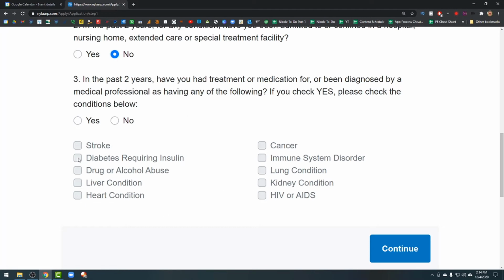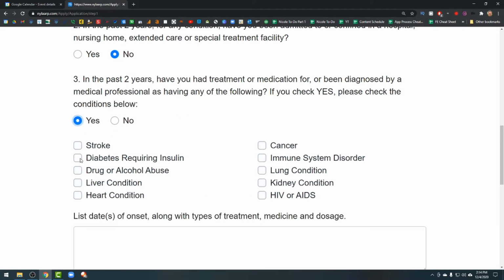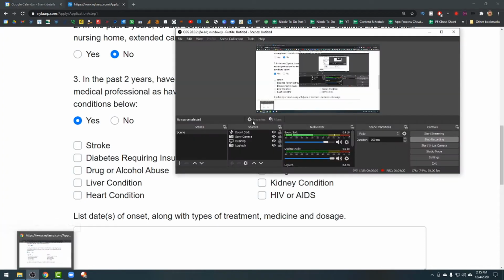Diabetes requiring insulin is a pretty common issue a lot of people have over 50. That may preclude you or prevent you from getting the kind of coverage you want. If you had a stroke, liver condition, heart, drug abuse, HIV, kidney, lung, immune system disorder, cancer, all of these may knock you out of having the ability to get the first day full coverage you're looking for. And again, why should you care?